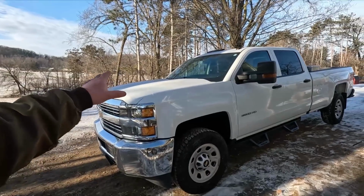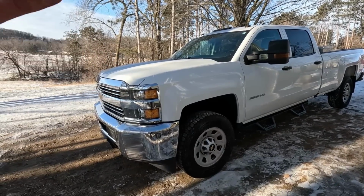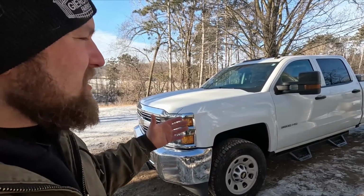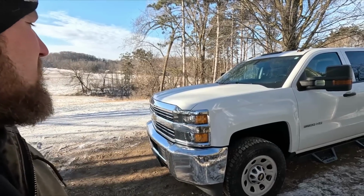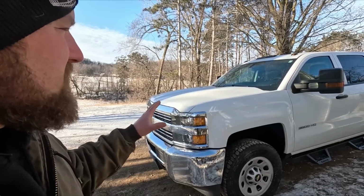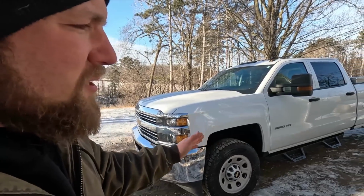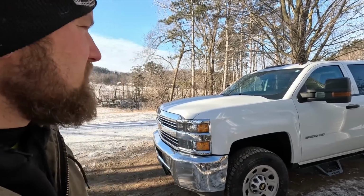But as for more specs, it's got the gas engine in it. I don't think I put enough miles on or tow enough to justify the Duramax, even though, of course, it would be nice. It would be awesome to have that premium engine, more horsepower, more torque. But this 6.0 Vortec is a very proven engine. It's a very common engine, and I believe it's paired with a 6-speed transmission. Don't quote me on that, but driving around, that's what it feels like.